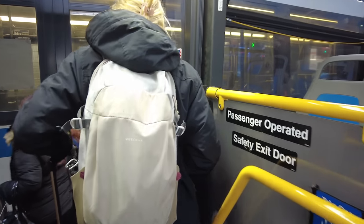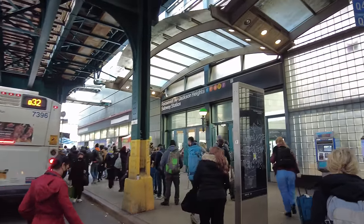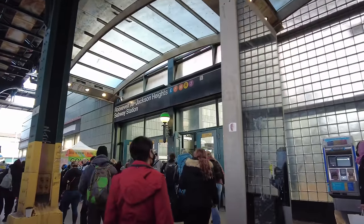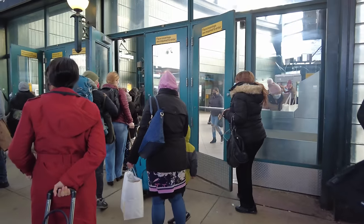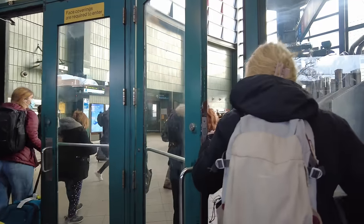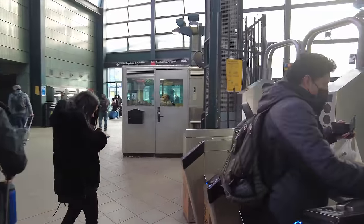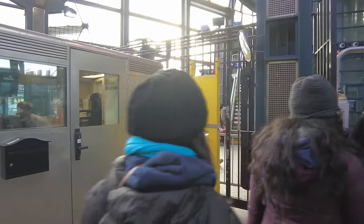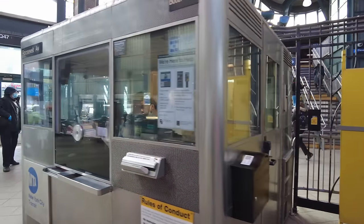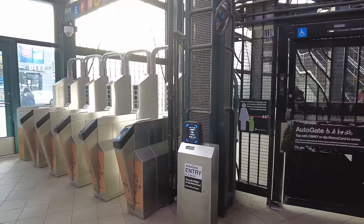Got a bus in the way. Don't want to get run over. So we want to go into this structure right here, the Roosevelt Avenue Jackson Heights Station. And the turnstiles are right here. If you use the same payment method you use to board the bus, then you could use that and get a free transfer. Either tap to pay or your Metro card.